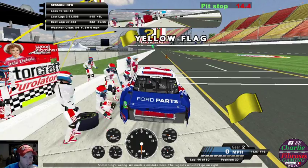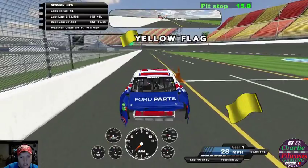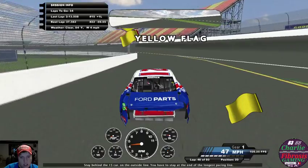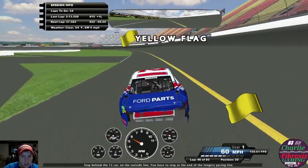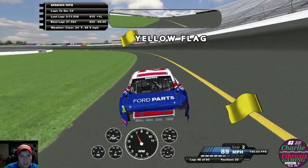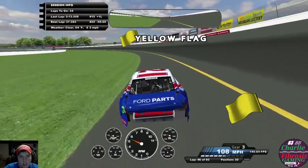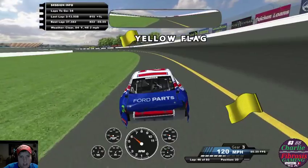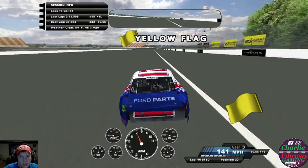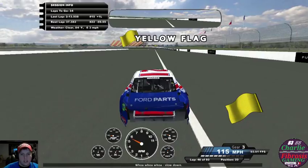What the hell happened now? If my wheel comes off and I hit the fence real hard, I get to whack every damn one of you. Okay, go, go, go. Stay behind. 15. Outside road. We gotta go tail end along the line. Slow down, Junior. We got the heat fender on it.